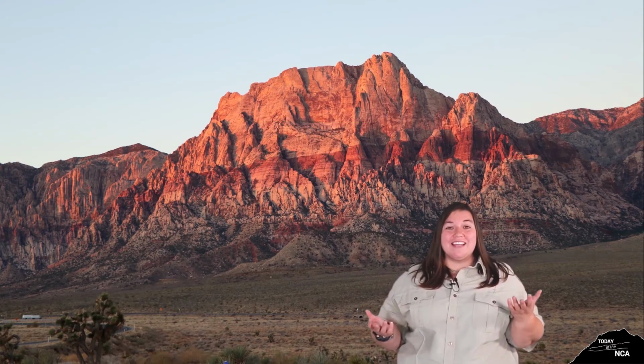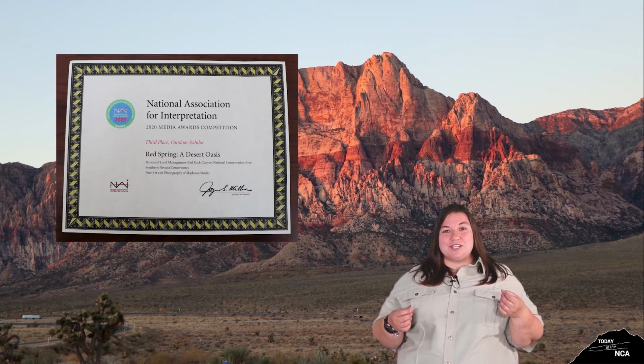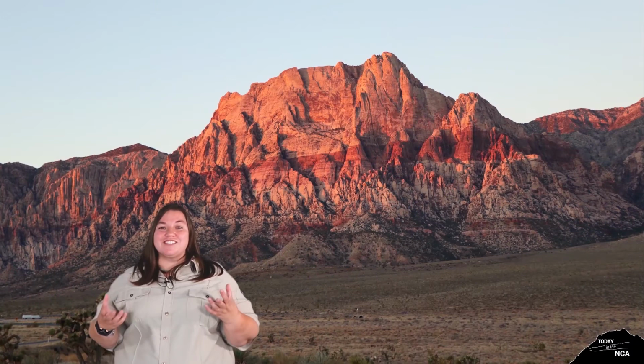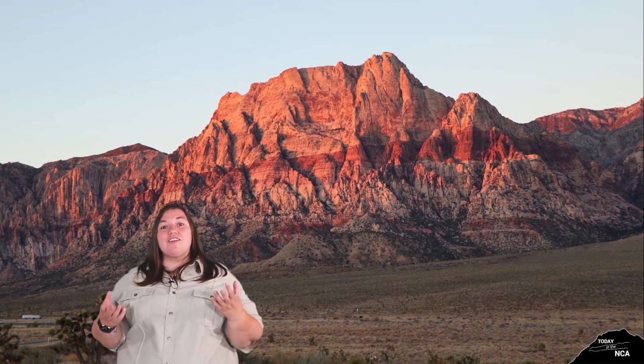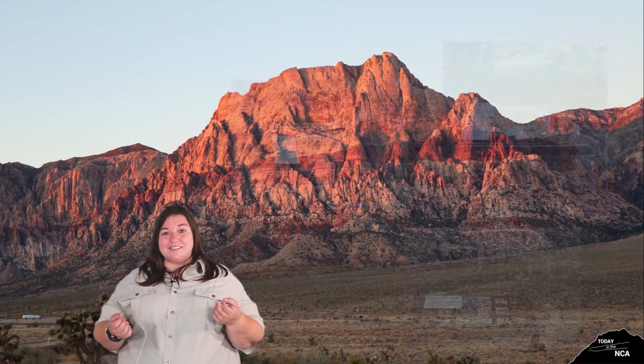I think these signs are great, and I'm not the only one. These signs won third place in outdoor exhibit with the National Association for Interpretation 2020 Media Awards. Go us! We're not just stopping there though. Last year we put in all new signs at Lost Creek and Willow Spring. We won't know till the end of the year if they're award winning, but you should definitely check them out.